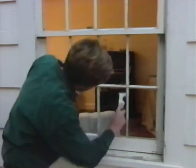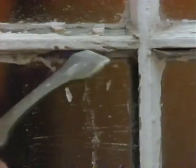When glazing gets old and cracked, it can let air seep in around the window panes. So reglazing is a good step in weatherization. First, I clear out the old glazing. You don't have to scrape it out of every pane, just those sections that are cracked and loose.